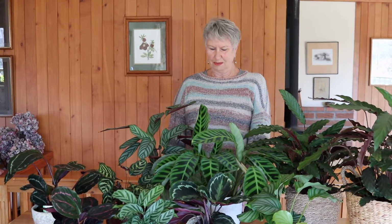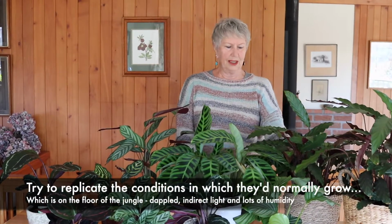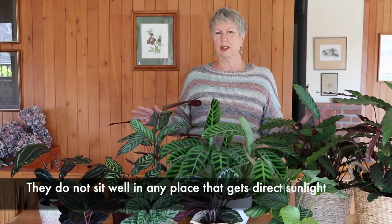Do they like a specific house area, like the living room or a bathroom or an office? Most Calatheas grow on the floor of the jungle, so they're used to low light, dappled light and high humidity. So anywhere where there's good light or even low light they can thrive, just not direct sunlight.